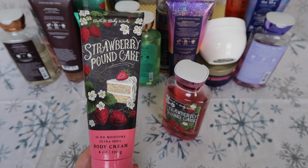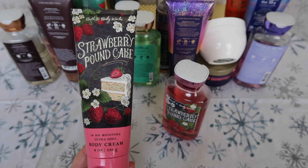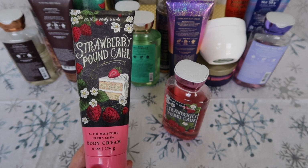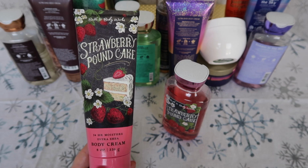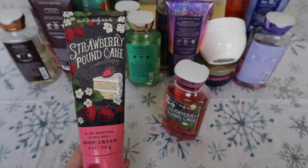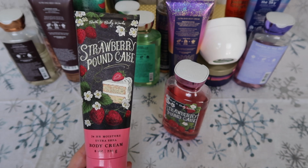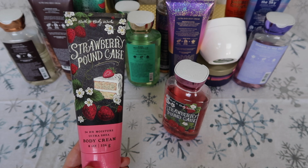To me, this smells more like a strawberry shortcake where you have a lighter bakery aspect, sort of an angel food cake. You get the whipped cream, there's a creamy vanilla, and then you get this really sweet syrupy strawberry. To me, it's just a perfect spring scent. It's not overly sweet, but if you don't like bakery or gourmand body care, if you don't want to smell edible, then you probably won't like this one, but I really like it for spring.